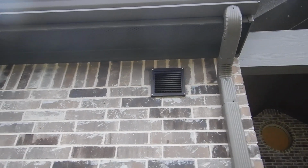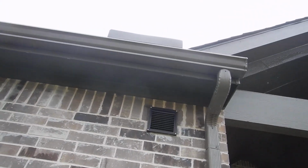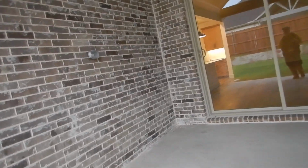Over here, that is our fresh air intake for a tight house. This is a tight house. It's our fresh air intake. And in this part of the country, we have screens on ours. They're required in this part of the country. In other parts of the country, they have different requirements, but we're not there. We're here.